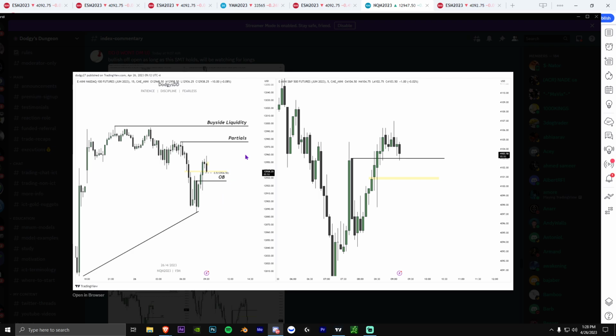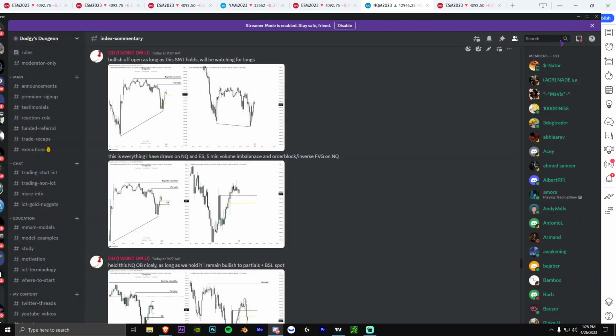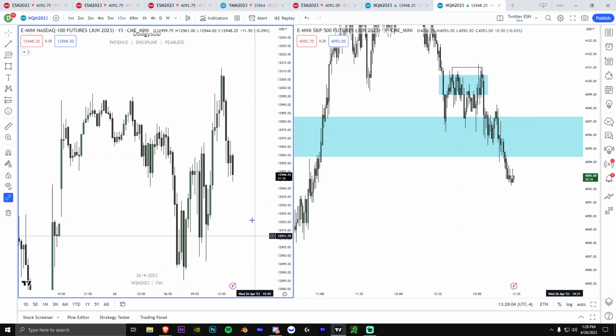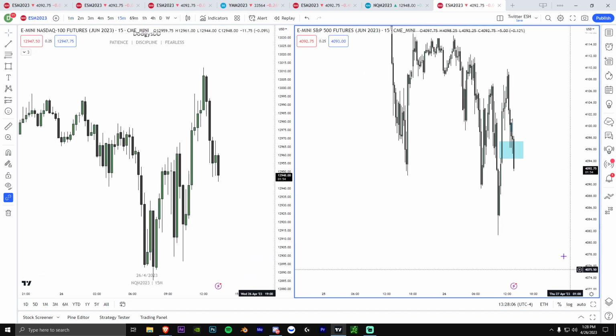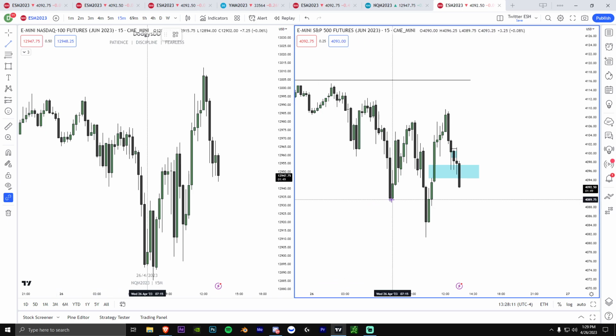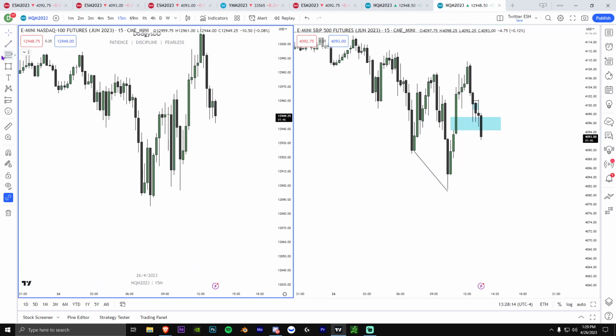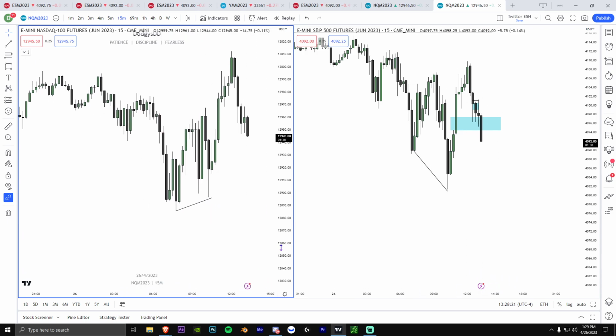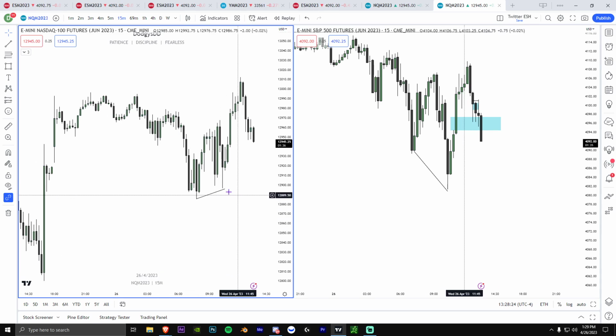But you can see right here, I'm going to explain my thought process for this. This is important to note. I kind of knew where liquidity was, and I was marking out some PD arrays. This is the 15-minute. On the 15-minute here, we have a bullish SMT. Why? We make a lower low on ES, and we make a higher low on NQ. So that's the bullish SMT, and that's what we had this morning.